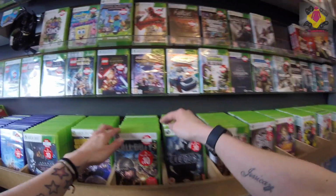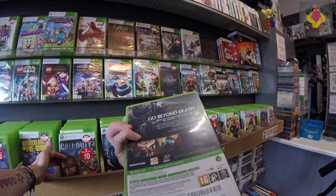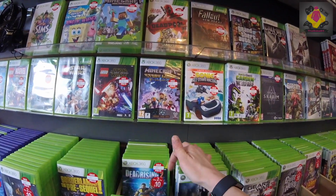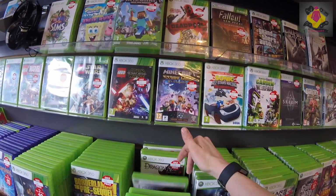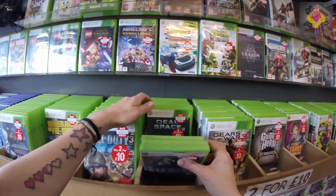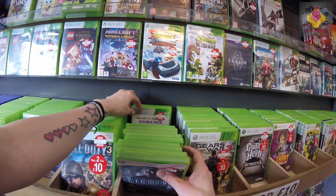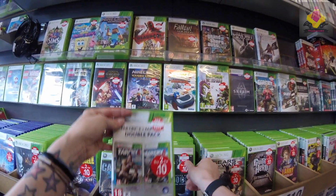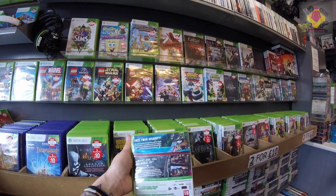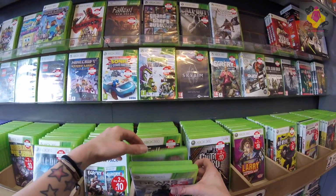So back into GoPro mode then, like I said, we will siphon through the entire 360 collection. The majority of these here were on 2 for £10. So really, again, variation. Everything is in complete alphabetical order, which I think is so cool to go through. Usually things can be quite messy in certain stores, and I'm not going to lie, in my games room I don't alphabetize everything simply because I just don't have the time. Now we've got two classic games here, Far Cry 3 and Far Cry 4 double pack, highly recommended, and I'm sorry I didn't put that back in the right place, Barry.